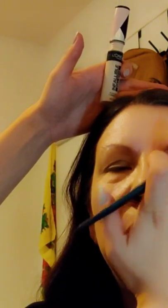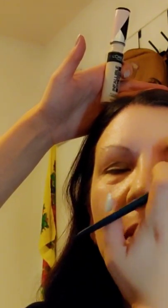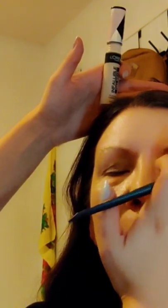We're just going to start a little bit. I'm just going to go a little into the under eye, and I'm just going to blend it out with my fingers, because you'll see a difference between both eyes. Just that little bit of concealer.